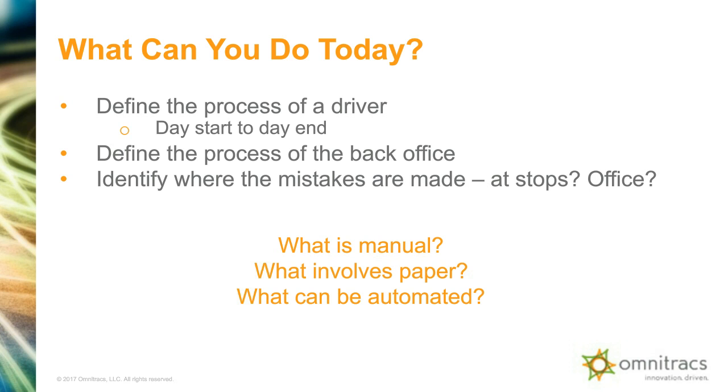Third, identify where the big spots are where mistakes are actually being made. Is it in the office? Is it out at your customer stops? Do you have more missed deliveries, or do you have more out-of-route miles? All of these things take away from that concept of the perfect delivery.